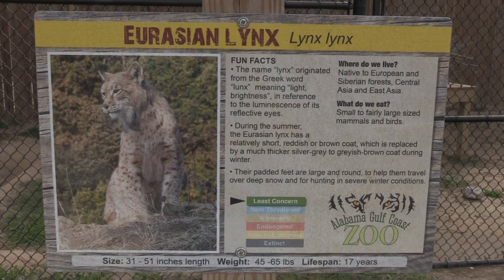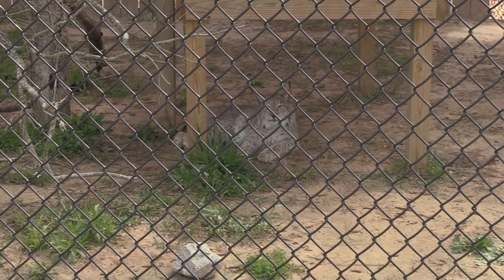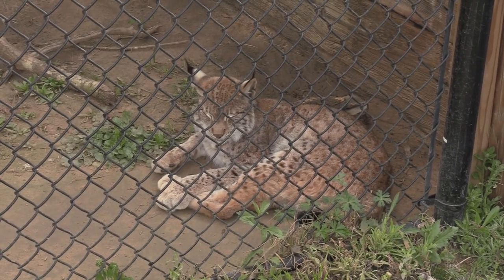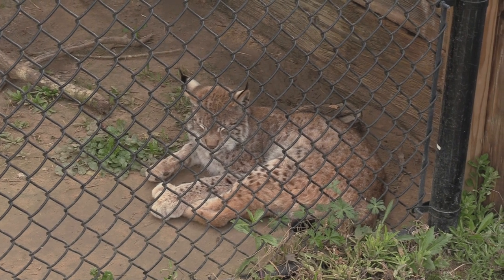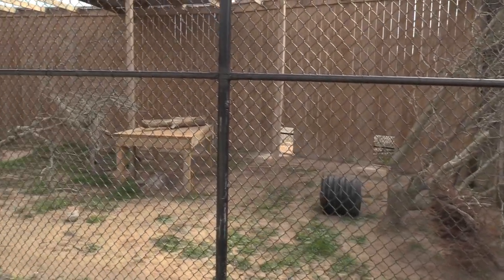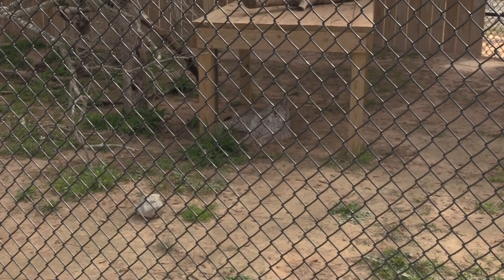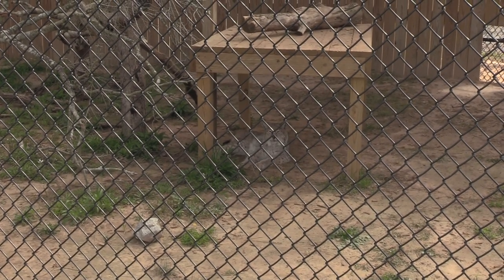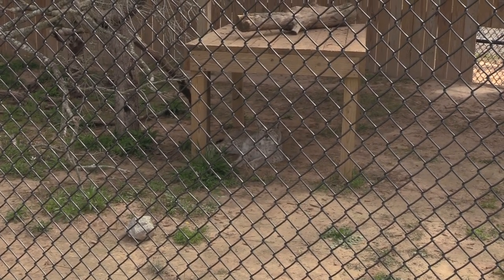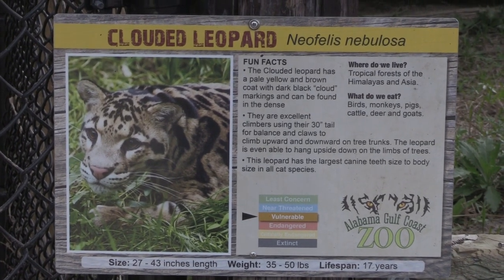All right, we got a Eurasian lynx, and there's two in here. You got one here, you got more of a tannish colored one on the far right hand side. It's nice to see them all out, just relaxing, people watching. Next up, we got a clouded leopard.